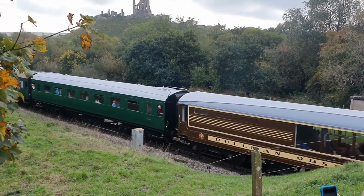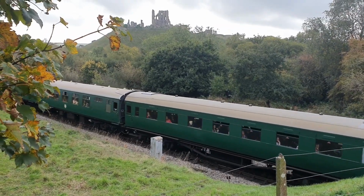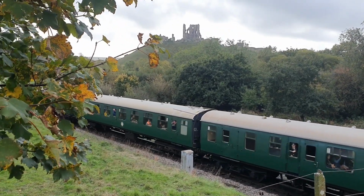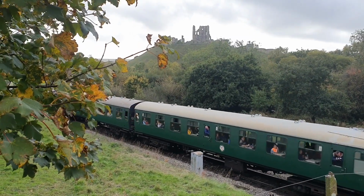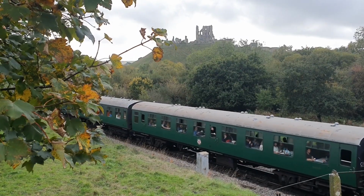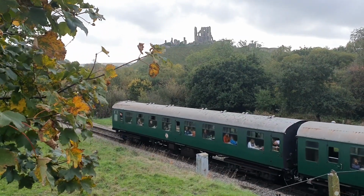As it's not picturesque enough with a ruined castle, the whole otherworldly feel of Corfe is added to by the presence of the Swanage Railway. Originally a branch line of the national network from Wareham, the line closed to passengers in 1972, but was soon being preserved and reopened as a heritage railway, with steam trains once again running past Corfe Castle by 1993.